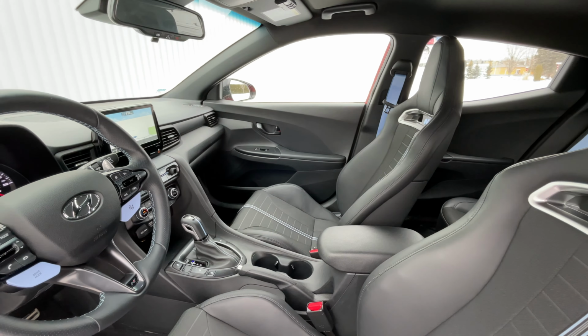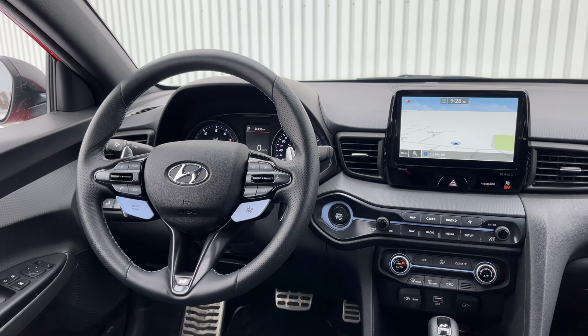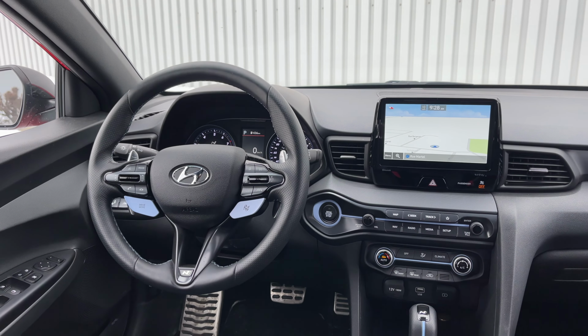It has certainly opened my eyes to see what this vehicle has to offer. And while it's not necessarily the one that I would be picking, only because I'm not in the market for this type of vehicle, it is nice to have had the chance to drive it.